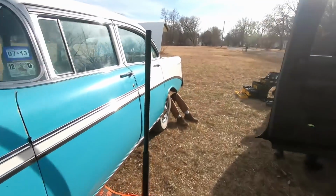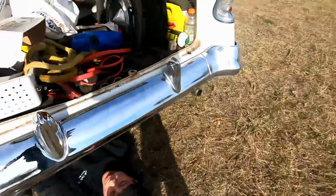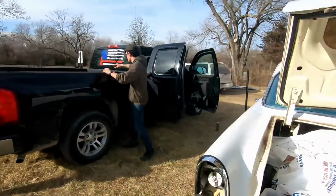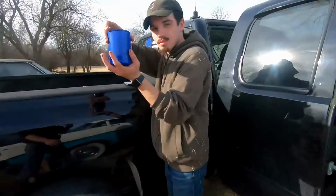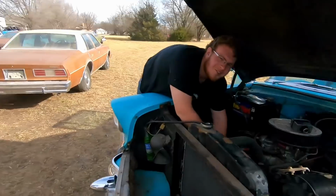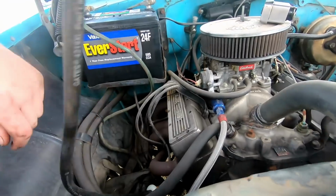Noah is under the car putting the gas tank in. Right, Noah? Looking busy. Getting her on. Tegan was doing the oil change, getting oil all over his hands. And Nate is putting on a new fuel filter. Oh. Nothing to cut. Oh.